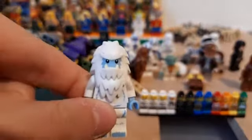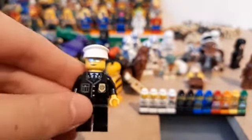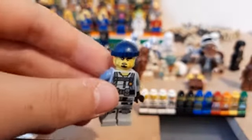The Yeti. I always like this figure. I already have one in the background there. Here's another Toy Story Army Man. Police officer man. And it's like one of those crooks from the Ninjago movie. That's a lot of minifigures.